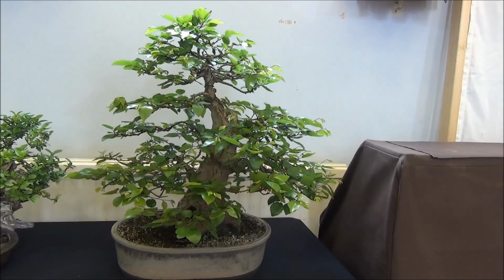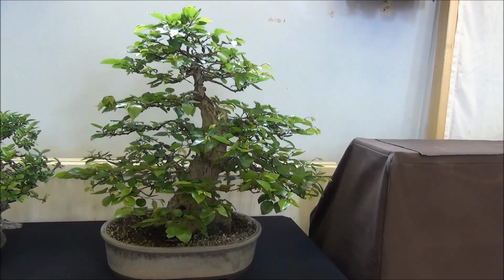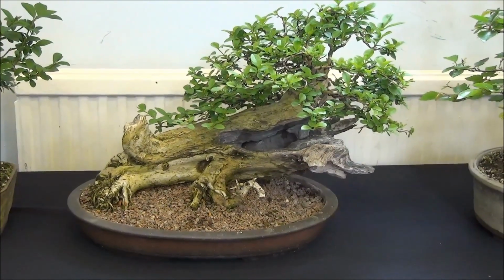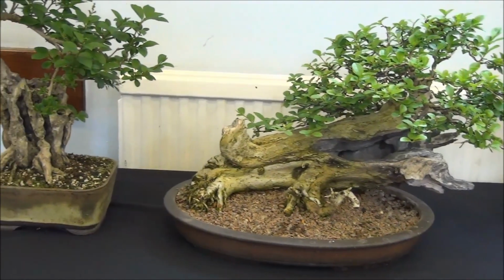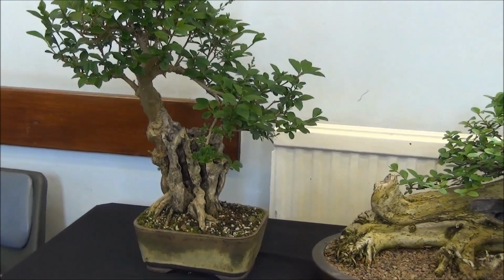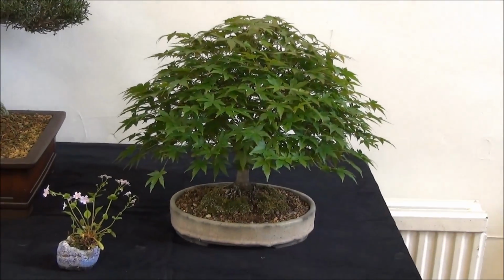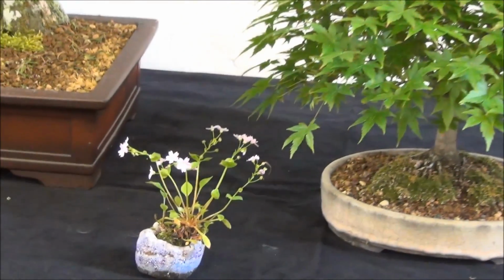And this is a hornbeam, again very chunky trunk, has to be collected material and developed beautifully over the years. And we are now looking at a privet, again in a very shallow pot, and next to it is another privet. Again, both are collected material and both have been carved. There's an Acer, and next to it is a little accent plant to complement it. Have a close look.